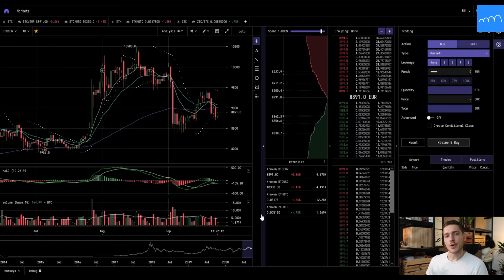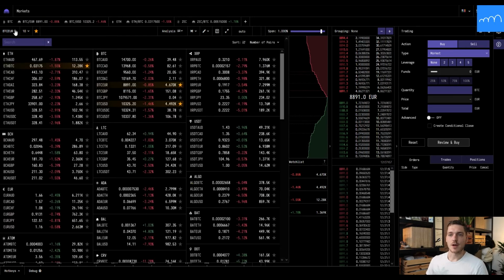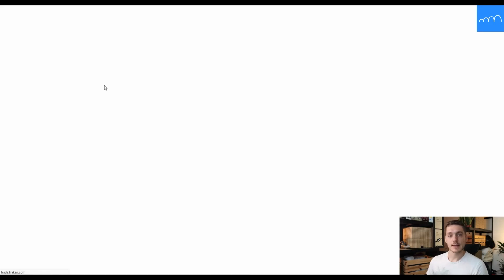So when Kraken Pro has actually loaded, the first thing you want to do is to select the right market, which you can do over here in the left upper corner. Right now it's on Bitcoin Euro. But you can also buy other crypto like Ethereum or Ripple or Litecoin, etc. But in this case, we're actually going to use the BTC Euro market, okay? Because we want to buy Bitcoin for euros. So we click on that.